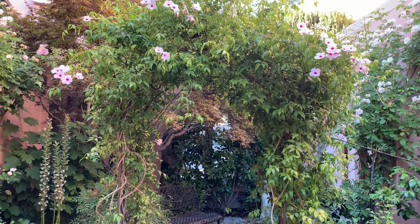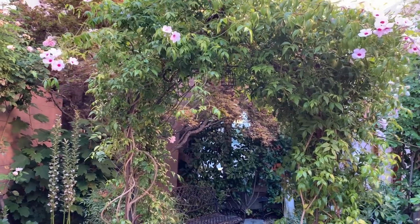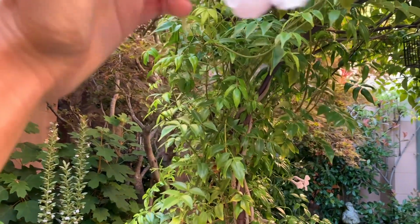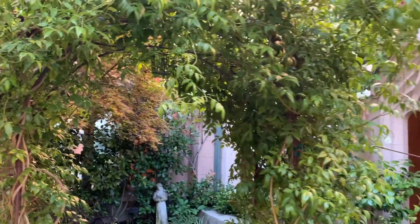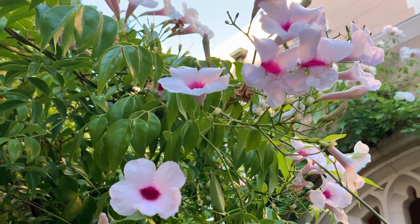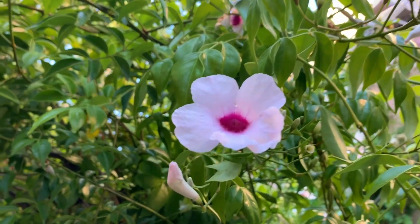This is Pandorea jasminoides. It's also known as the Bower Vine. It usually has pink flowers with a deep pink throat. It blooms in summer. It's an evergreen vine. From my experience, it actually prefers light shade. I've had a client who had this in full sun and it just was not doing well.